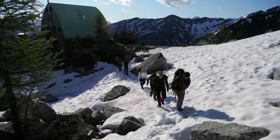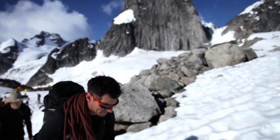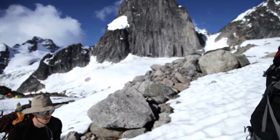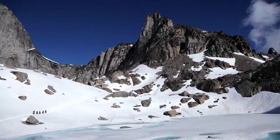So the Purcell group itself is not known for being a very drastic mountain range. And when you stick something like the Bugaboos right in the middle of it, it's pretty awe-inspiring to see that for the first time.